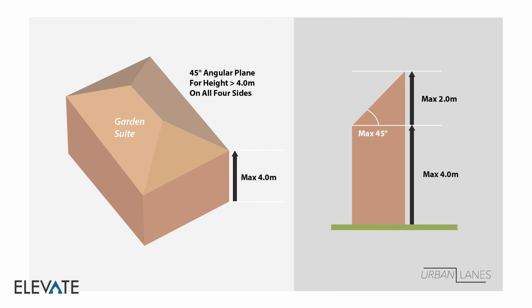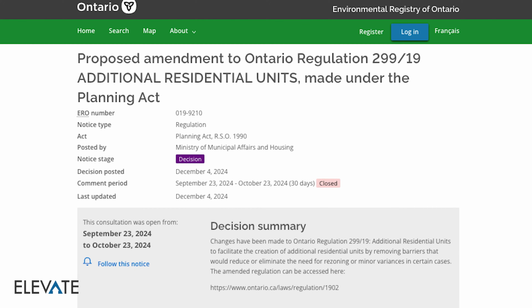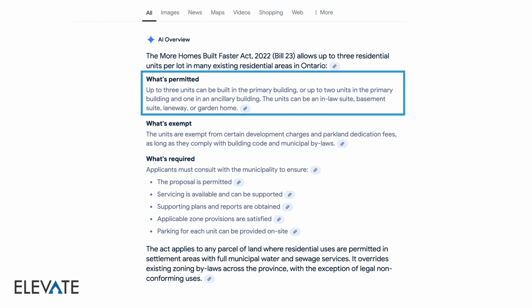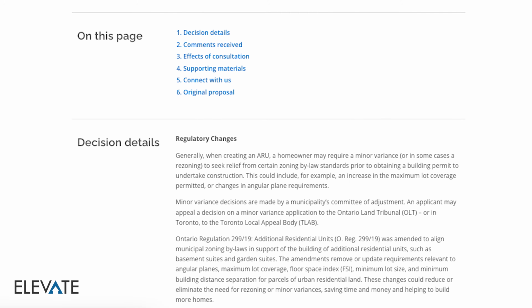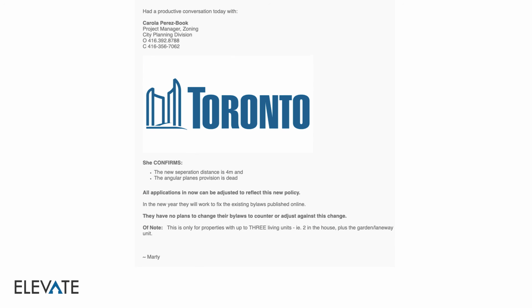Garden suites have stricter rules in Toronto. In general, you need a 45-degree angular plane on all 4 sides, starting at 4 meters above ground if you want to build right up to the minimum setback, which can shrink the size of your build. But with recent changes to backyard rules in Ontario, if you only have a maximum of 3 units on your property, including the backyard house, some of these restrictions are loosened. Specifically, they've scrapped the angular plane requirements and allow for smaller setbacks too. Just as an FYI, if you have more than 3 units, then Toronto is still using the stricter rules.